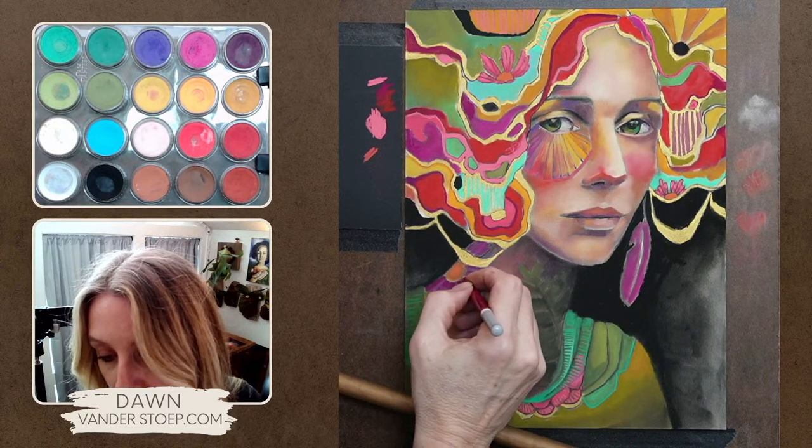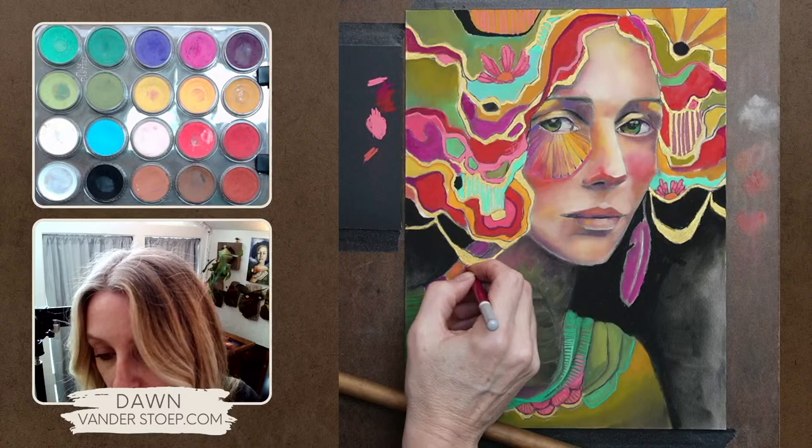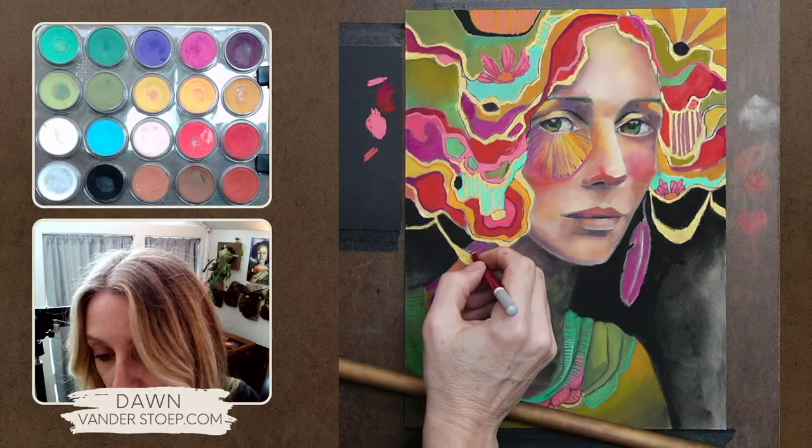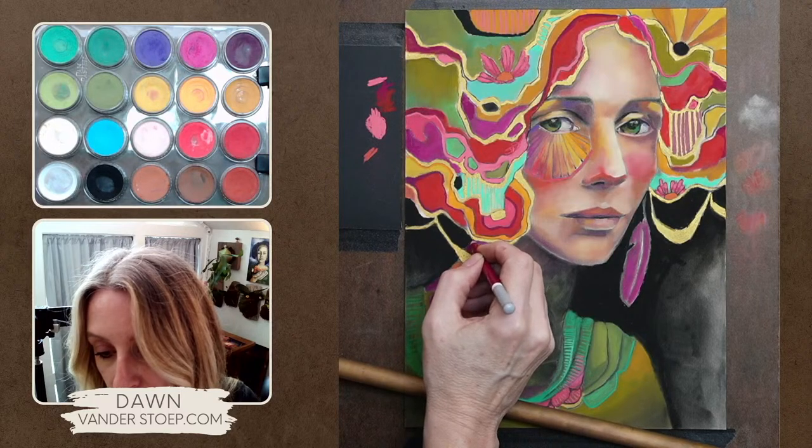But you can see having an underpainting with the Pan Pastel and really defining some of these areas really helps use the pastel pencils and not have to overuse them.